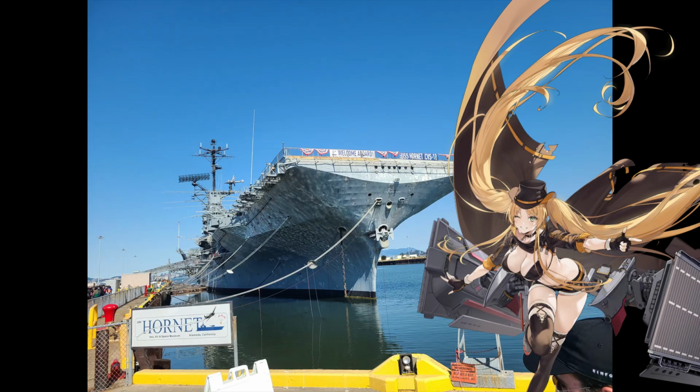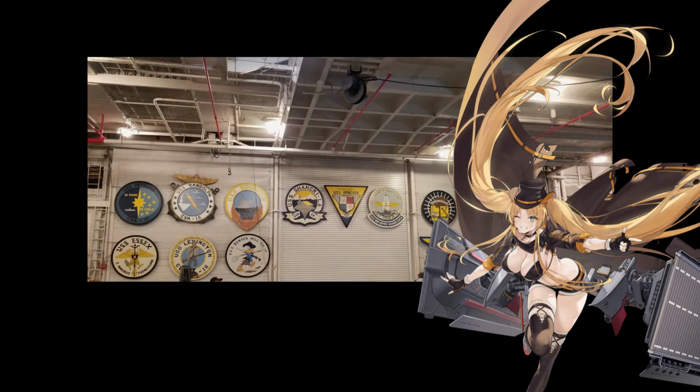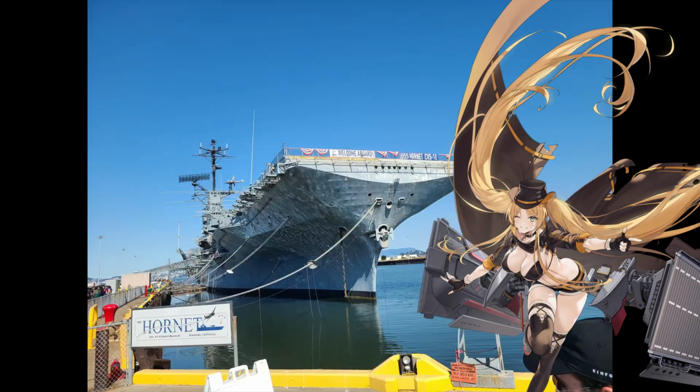They also have a whole section of the ship that is dedicated to not only Hornet herself, but also all of her sister ships. So this is all the Essex class. So there's little rooms that are sectioned off of, okay, here is Essex, here's Intrepid, here is Bunker Hill, here is Ticonderoga, here is Oriskany, here is Bon Homme Richard, all of that goodness. So you can see models of them, figures of them, and just various other parts from World War II.